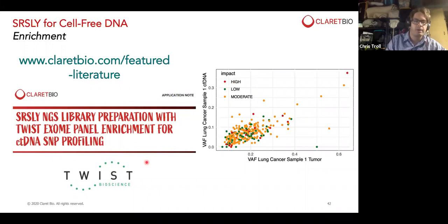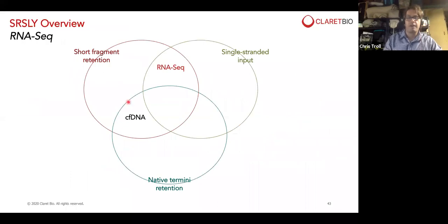But look for more on this on our literature page, and we will have another app note coming out soon that is very similar to this, but using the Twist Pan-Cancer panel, which is a much smaller panel than their exome panel, and using our UMI applications to look at very low frequency SNPs that we're finding in several cancer samples. So something to look forward to.